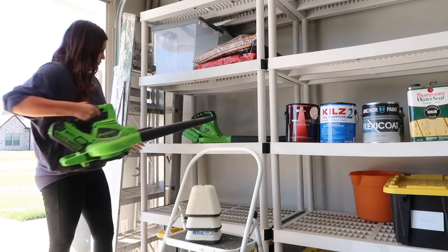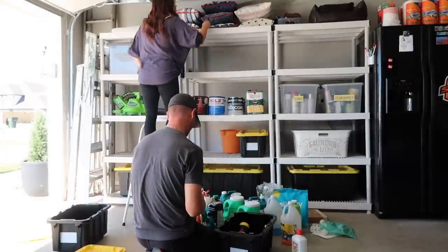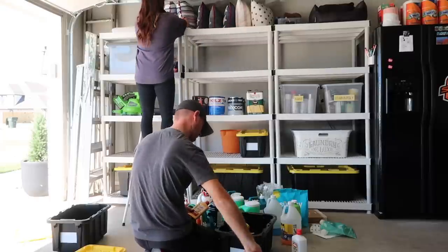So I can tell, and you can tell right here, I was slowing down. Like, my brain was mush. I didn't know what to do. So that's when it's really nice to bring in backup. So Chase was already out here, but I was like, hey, I need you to move over here with me and help me tackle this.